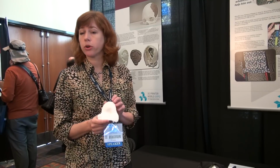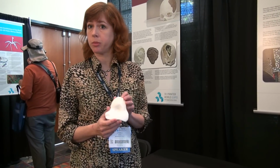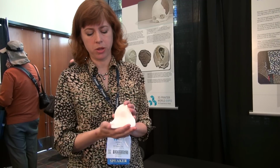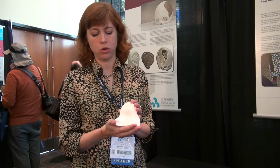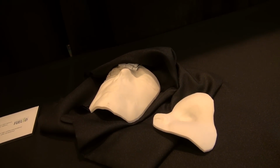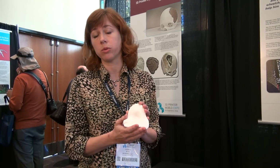This is a 3D printed model from a scan taken from a patient, and this patient is missing their eye, so this would be the starting point to build an orbital prosthesis for them, so a replacement so that it appeared as though their eye anatomy was back.